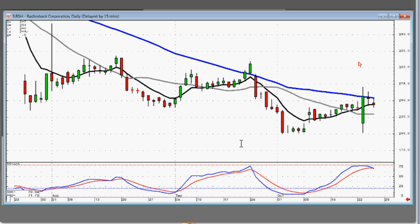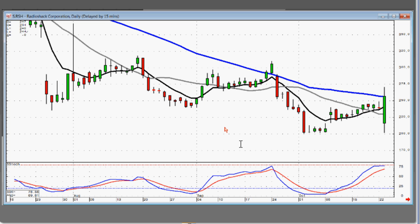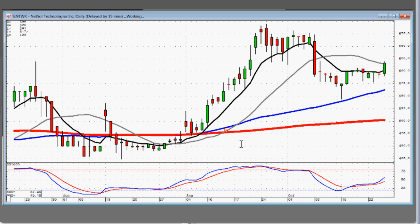All right, just a few more here. NTWK, that's a nice little J-hook pattern setting up. Make sure your volume is good, but notice the doji's bullish move. That's a good looking chart.